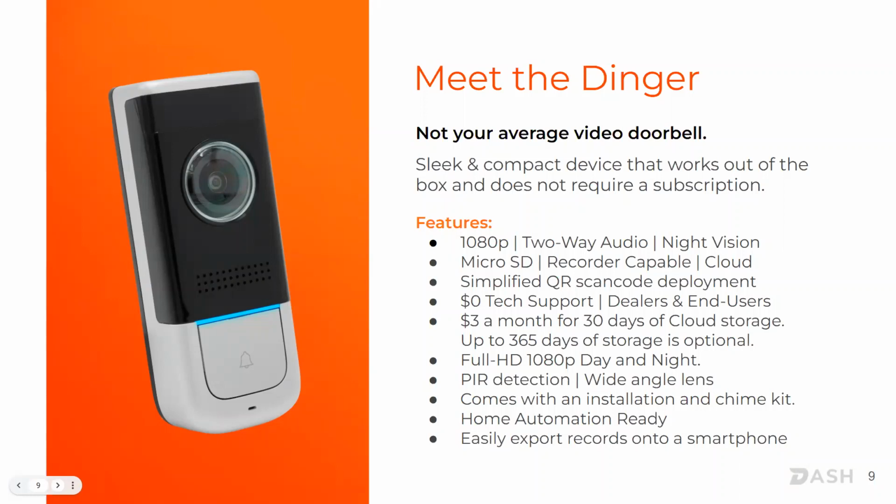You have full tech support from our IC Realtime tech team. There's no cost for tech support, and you can get tech support for both the dealers and the users. There is a cloud storage if they choose to do so. It's $3 for 30 days of cloud storage, and then you have $6 for 90 days of storage, and then you have $15 for 365 days of storage. You'll get PIR detection and the wide angle lens at 140 degrees. Comes with your installation kit and your chime kit, like I mentioned. And then easily export your recordings onto your mobile device.